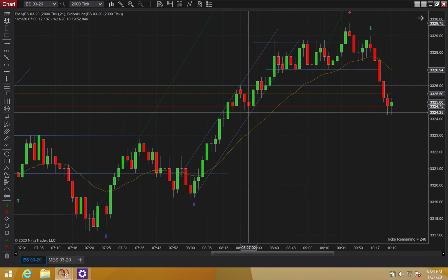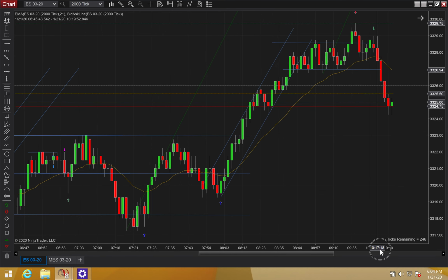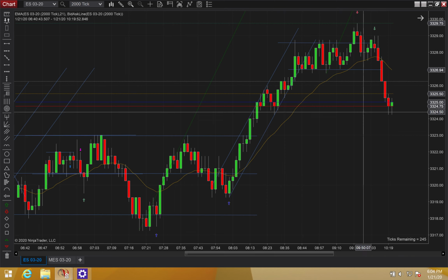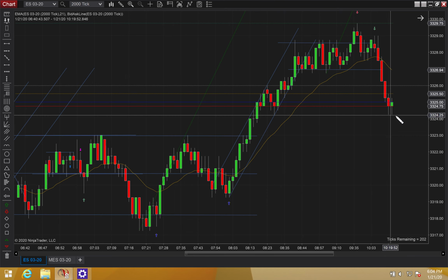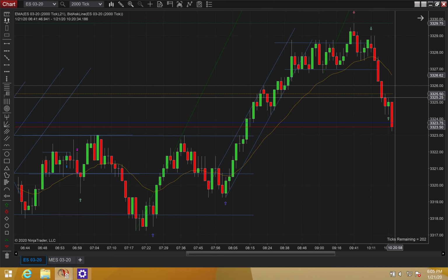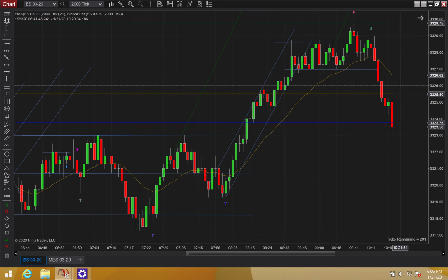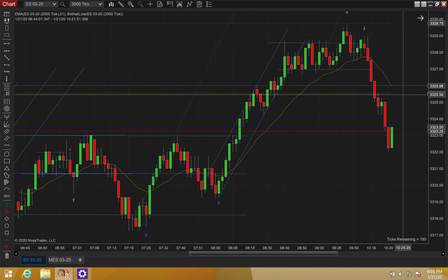Double bottom right there. Yikes. I don't think I would take that trade, but it's in the system. I want to see if it would work. So let's say we put our trade in. Luckily it doesn't trigger, so you wouldn't have had to actually enter. That would have been a trade if it broke above.